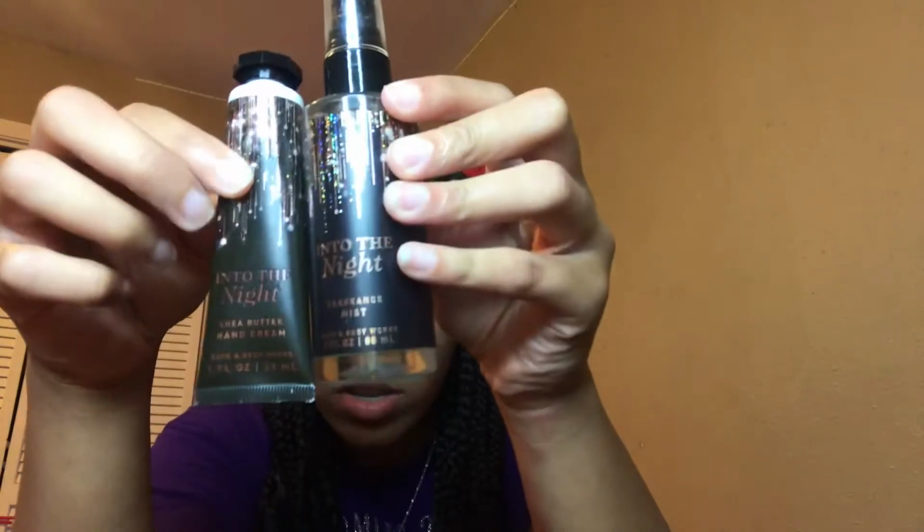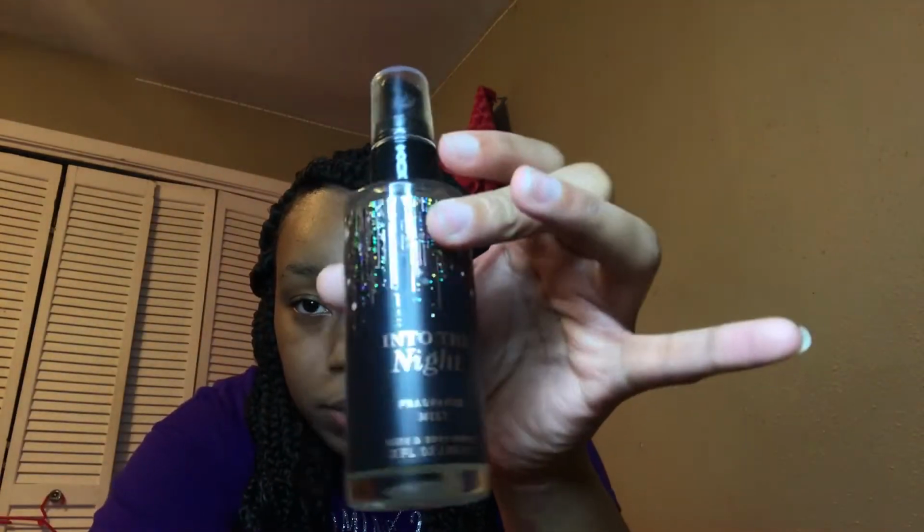The next thing I have is extra lotion and body spray, just in case I come to school a little ashy on my legs. You can see my legs. Then I have both of the matching sets: the Into the Night hand cream and the Into the Night body mist or body spray. Keep this in your emergency kit just in case your hands feel a little dry. Moisturize your hands.